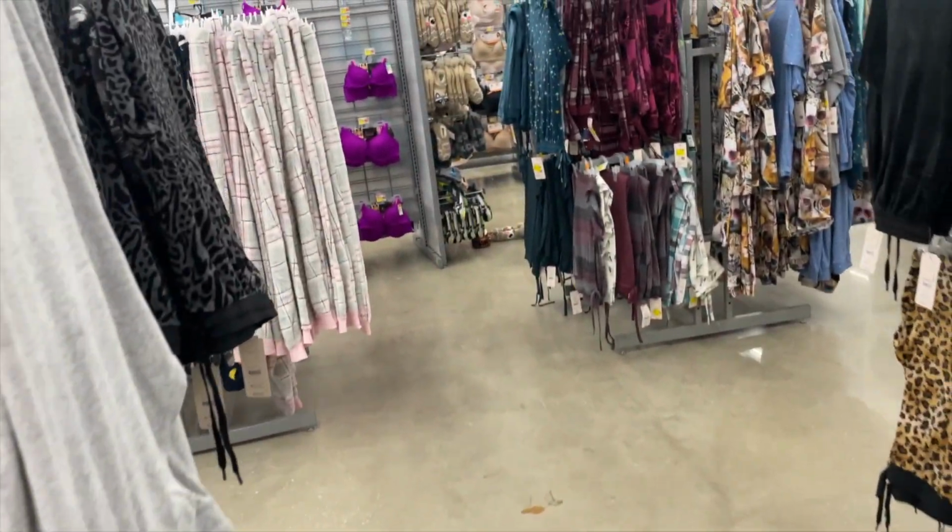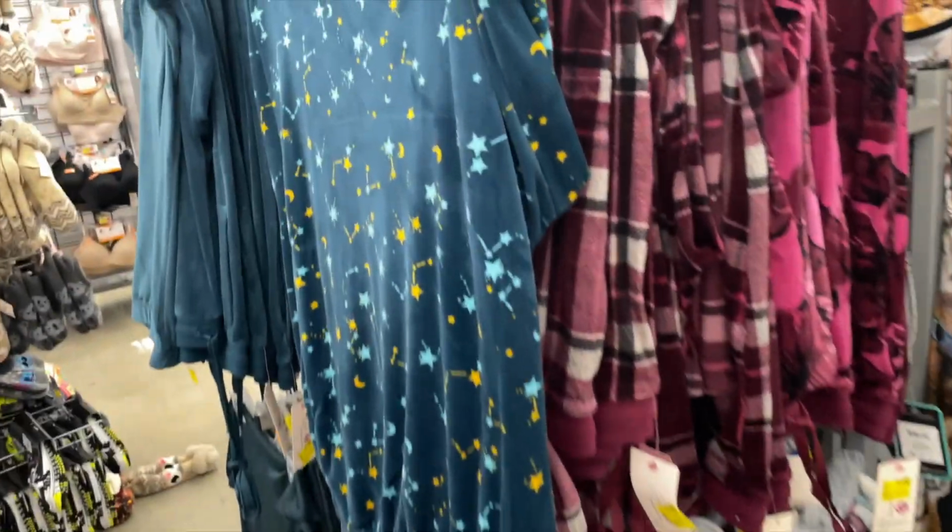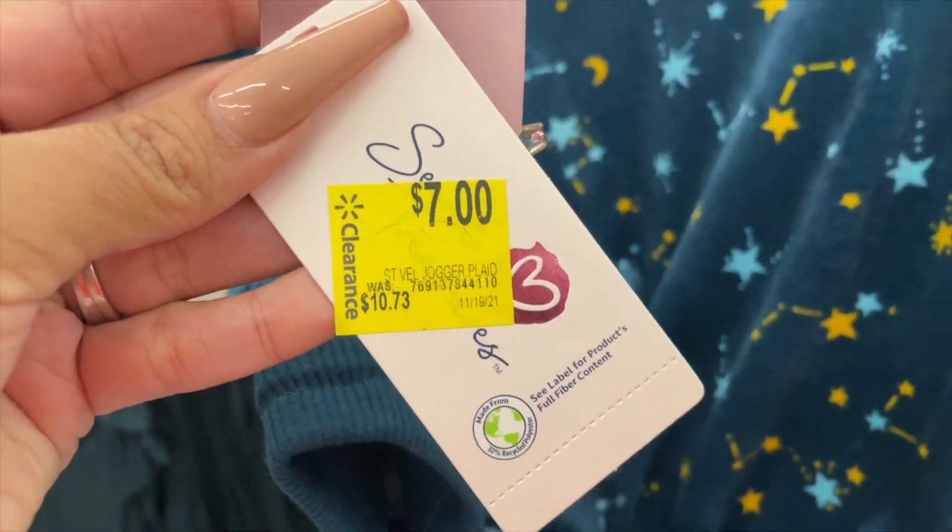Another one that I saw over here were these. I can't see from here. I don't have my glasses. If you guys haven't noticed, I haven't been wearing my glasses. I should, but I haven't. This is $7 from $10. A little bit too much for me.